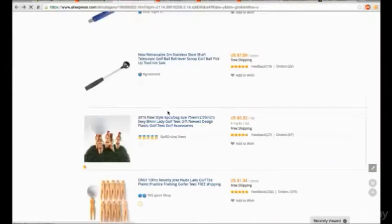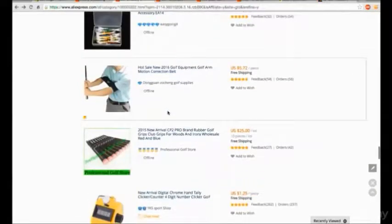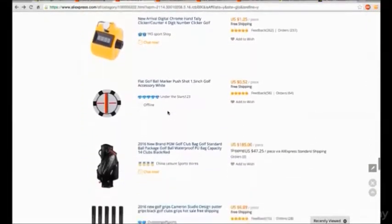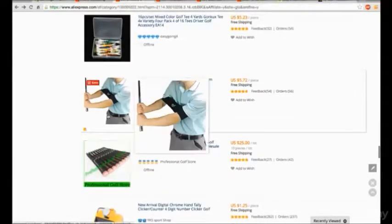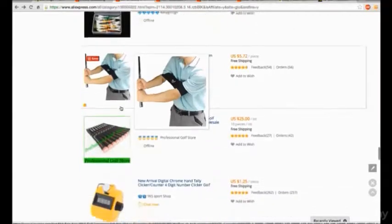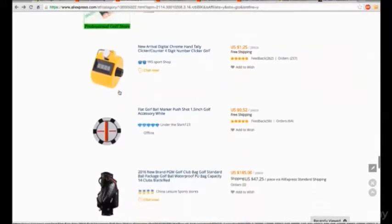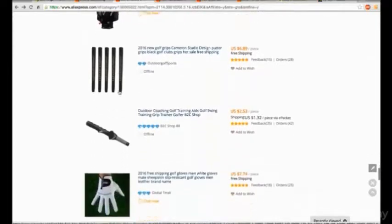Let's go back. This is a good training item. This could be a good thing for your store in the future. I don't think it would be a very alluring catch right away, but you know, it's all about testing. I'm not going to choose it right now, but that could be something we do in the future.